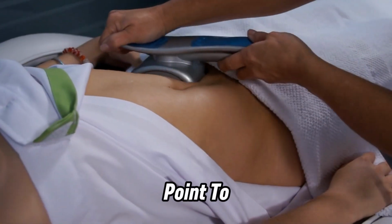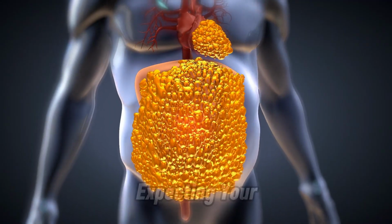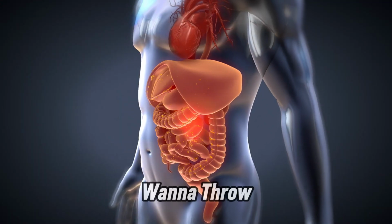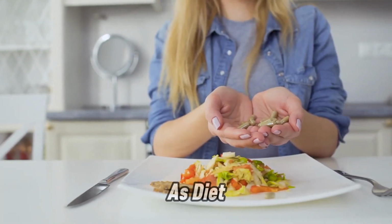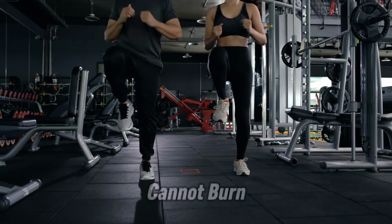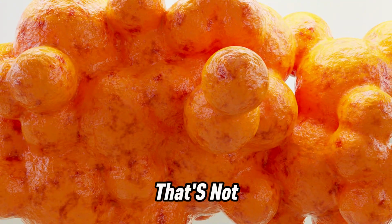Point 2. The spot reduction myth. If you've been doing 300 crunches a day expecting your belly to magically shrink, I've got some news that might make you want to throw your ab roller out the window. Spot reduction is about as real as diet pills that work while you sleep. You cannot, I repeat, cannot burn fat from specific areas by exercising those muscles. That's not how your body works.